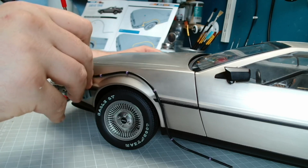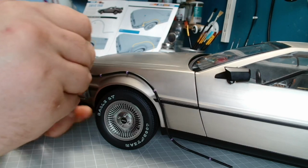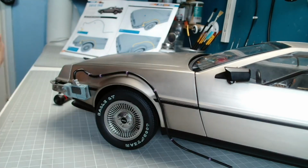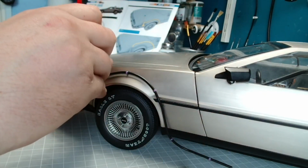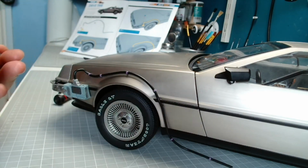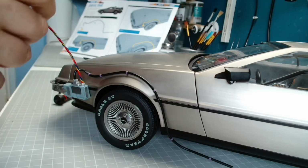Just making that hole a tad bit bigger. Hopefully she'll go in this time. Nope, a little bit bigger than that, I suppose. Okay, hopefully this is it. There we go, she's in.